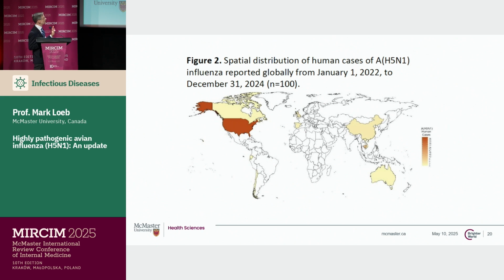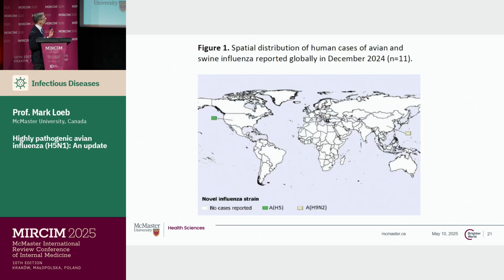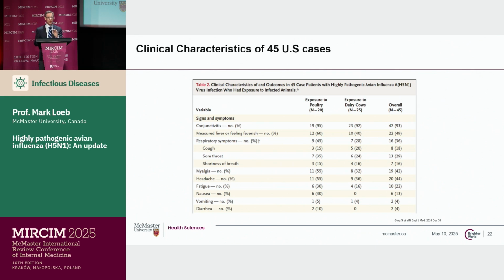This slide shows the spatial distribution of human cases from 2022 to 2024. Again, widespread. These are more recent cases in December 2024, again, cases from the United States. So in the same issue of the New England Journal from December of 2024, where they published that case report from British Columbia, they also published a report of 45 cases in the United States of people who had been exposed either to poultry or dairy cows.